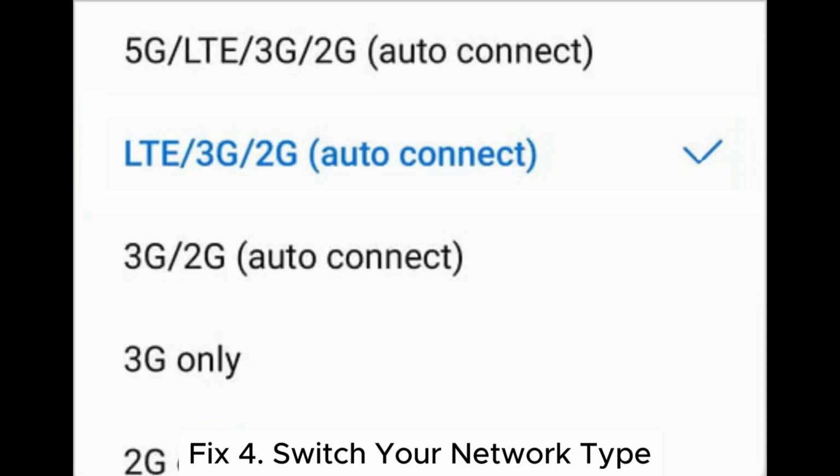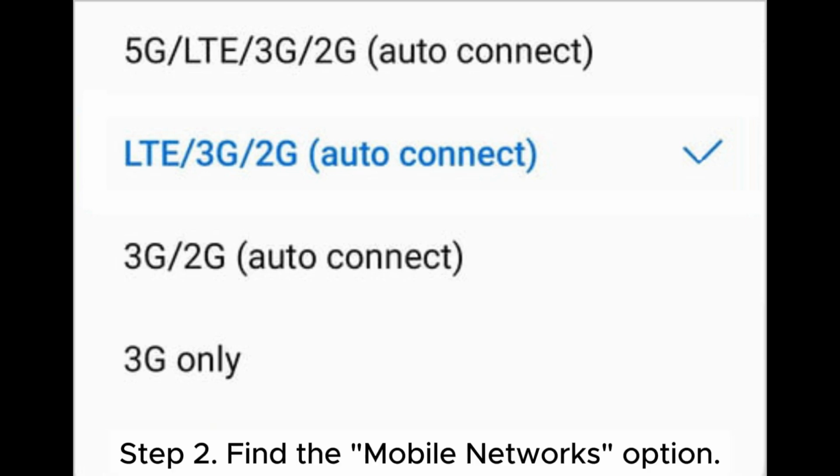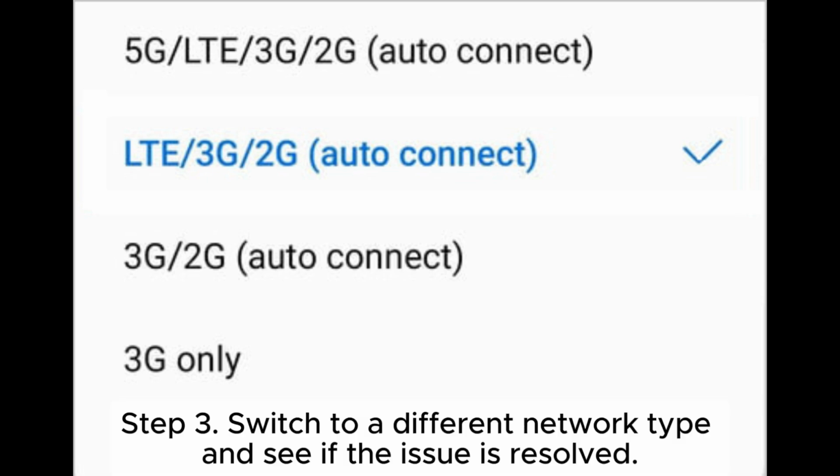Fix 4. Switch your network type. Step 1. Go to your phone's settings menu. Step 2. Find the mobile networks option. Step 3. Switch to a different network type and see if the issue is resolved.